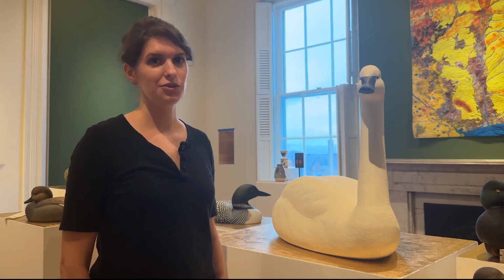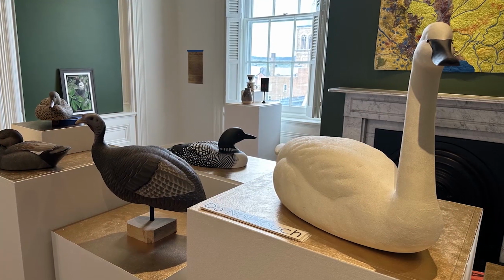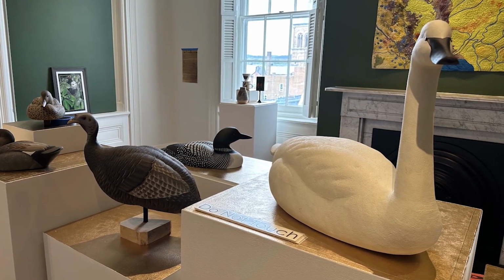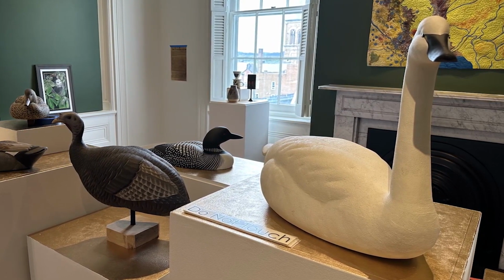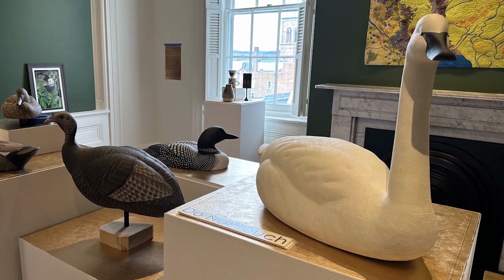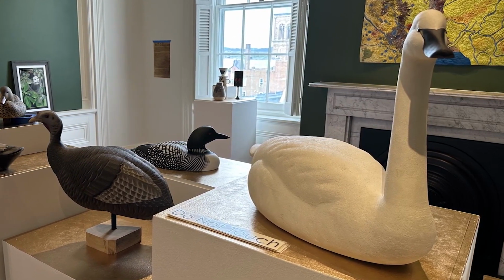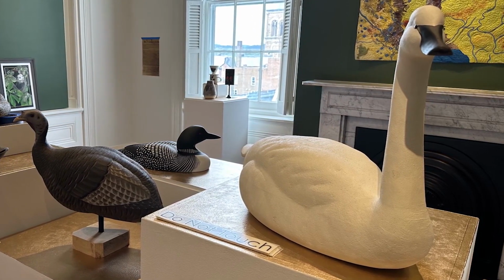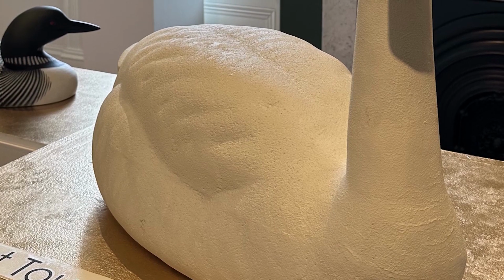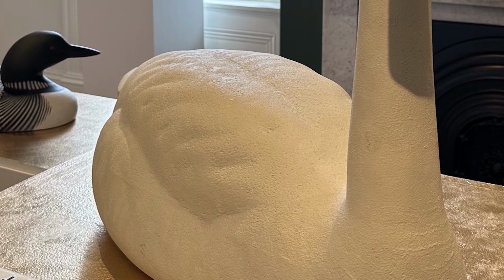This tundra swan decoy is made by Luke Costello of Amherst, Ohio. Luke is a championship working decoy carver. He's also an avid hunter, and Luke is also very involved in wildlife conservation. He operates drones looking at different regions of Ohio to identify areas with invasive plants that need to be treated and removed, and then is able to plan for restoration projects using the data from his drone shots that he captures.